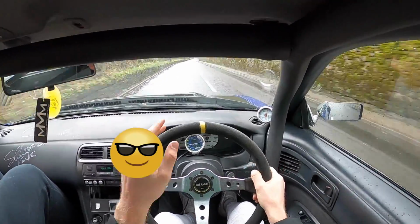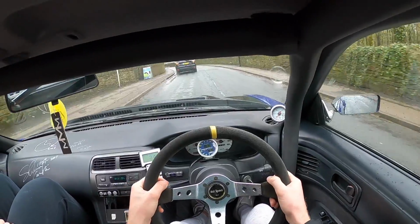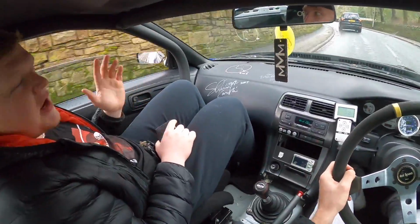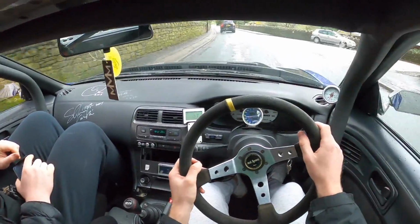Boost, then VVTi. Shit. Woo! It literally feels like VTEC. As soon as it hits, it's like boom. And the noise comes on and everything. Holy fuck, I thought, man, it's not that fast. As soon as 5 goes bang, you can hear it. That's literally like having the turbo and the VTEC. That is fucking fun, man.